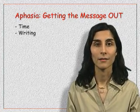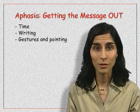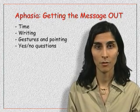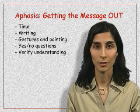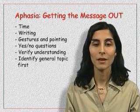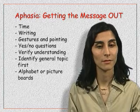Encourage writing. Encourage gestures and pointing. Ask them to show you what they would like. Ask yes/no questions. Write down yes and no. Maybe they can point. Verify what you've understood. Identify the general topic and then move on to details. Use a communication or alphabet board and or pictures.